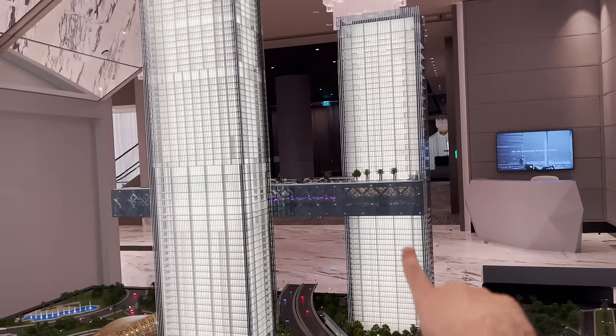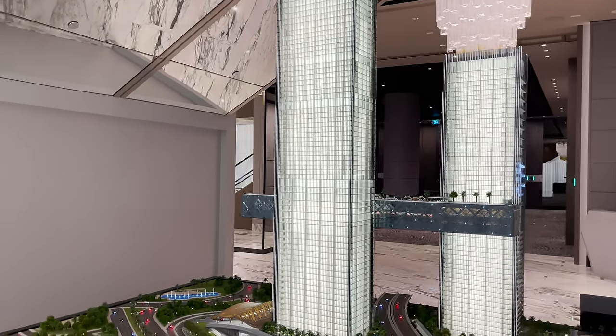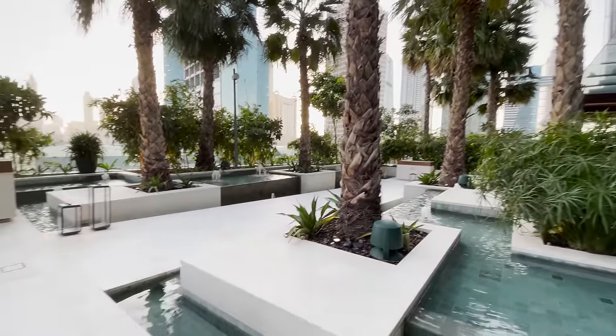These are the residences. So this tower is completely residences. And in this one, there are two hotels. One is Zero, the fitness and recovery hotel. And One and Only. Okay, so this is the garden pool.